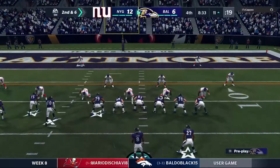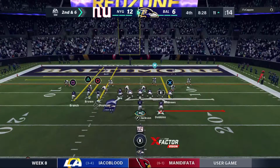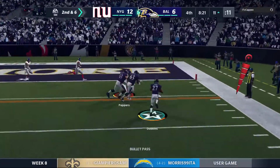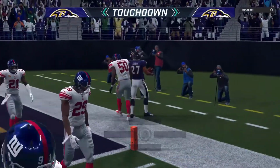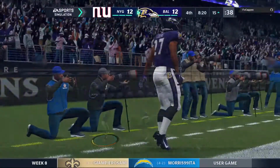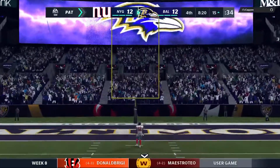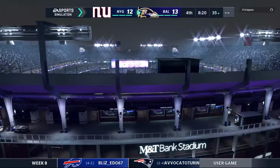A 4-receiver set here. 3 to the left, 1 to the right, 2nd and 6. To throw again is Jackson. They'll try and set up the screen. It's complete. And he is into the end zone for a Baltimore touchdown. J.K. Dobbins, his 5th touchdown now on the year. And the Ravens are an extra point away from taking the lead. The rain making this treacherous, but the extra point is good, and with it, it'll give them the lead.